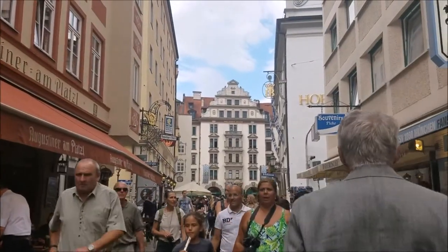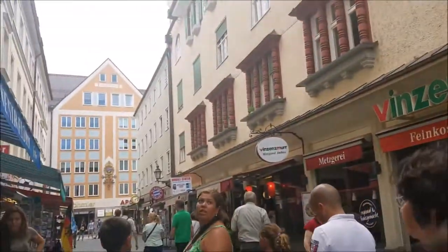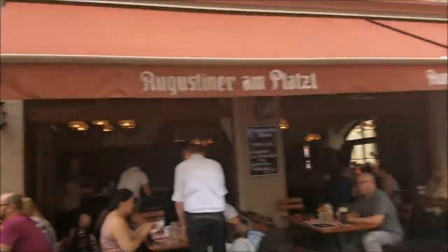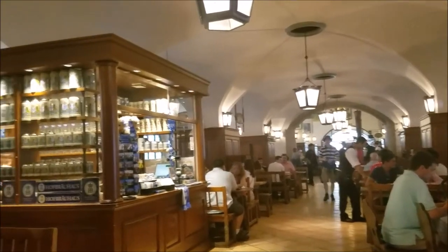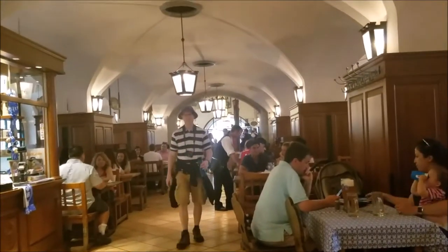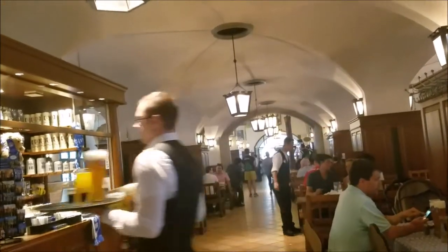So we are in the middle of Munich, and this is like a big shopping area and restaurants, but this is mostly where all the souvenir shops are, so I'll be doing some souvenir shopping. I guess their big beer company is over here. And this is like the restaurant where everybody comes to get that beer that I guess is really famous over here, but I'm not really a beer drinker, so I don't know much of it.